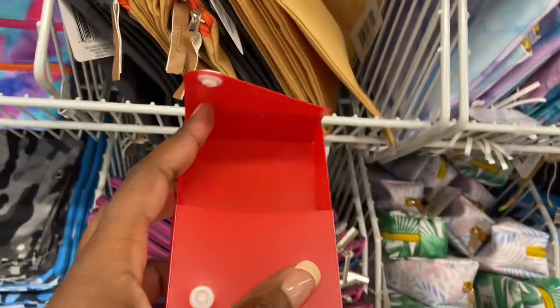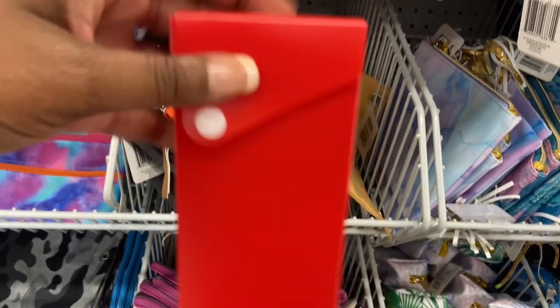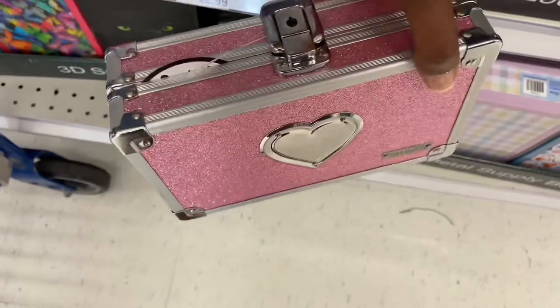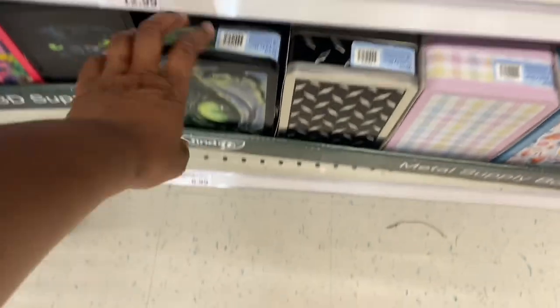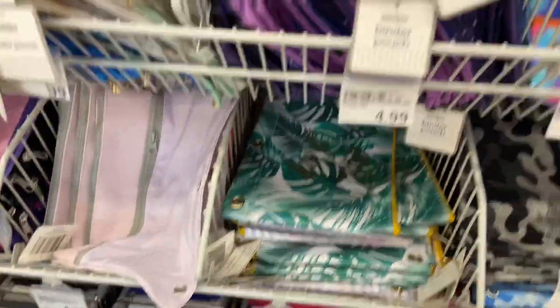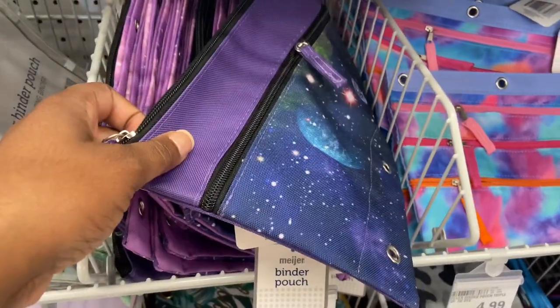Poly slider pencil case, old school. It slides out, you put your pencils in, you seal it, and then you close it shut, 99 cents. They are plastic. These little cuties down here, your locking school box kits. Isn't this cute? $12.99, $6.99 for the metal ones down here. $12.99. Your flat pencil pouches, these are also $5.